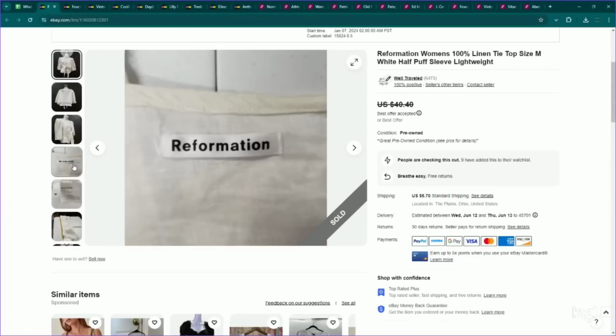Lots of linen in this video. Here is another linen piece. This is by the brand Reformation. I pick up literally anything in this brand, and it usually sells.